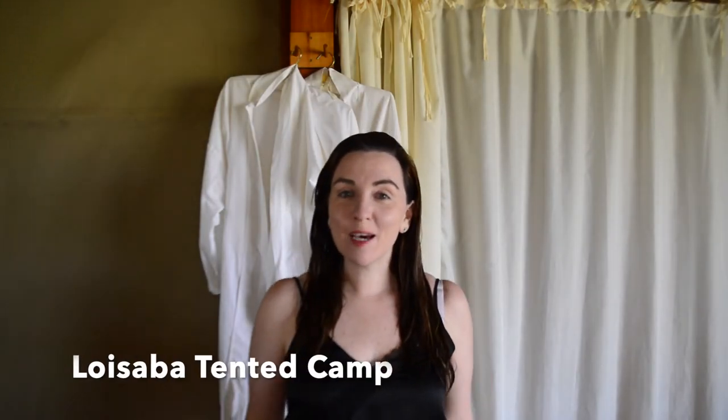I am in Loisaba Tented Camp in Loisaba Conservancy, Northern Kenya, and this room is amazing. I have already had a shower because I was so dusty. My hair is basically matted together, and I was afraid to touch anything in the room. So I jumped in the shower, and now let's do the room tour.